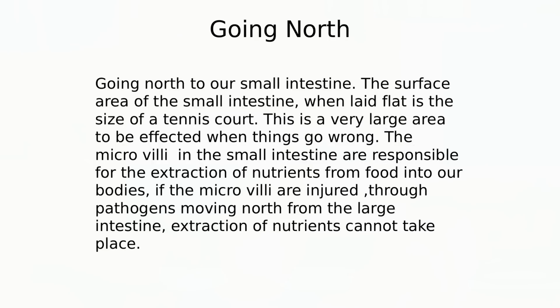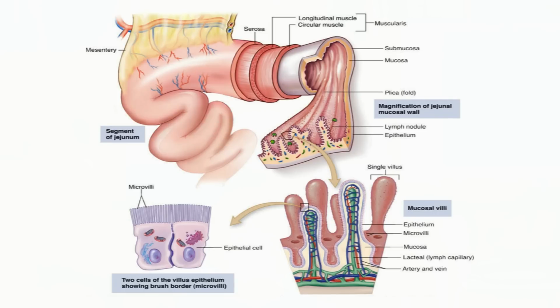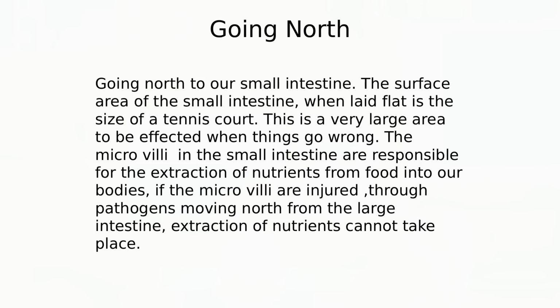Going north. So we're going north from our large intestine, our bowels, into our small intestine. The small intestine has microvilli, whichever way you want to pronounce it. And they're little finger-like projections. And all those little finger-like projections are enzymes. And these enzymes are responsible for getting that food and breaking it down and then pulling it into themselves to then pull it into the body.